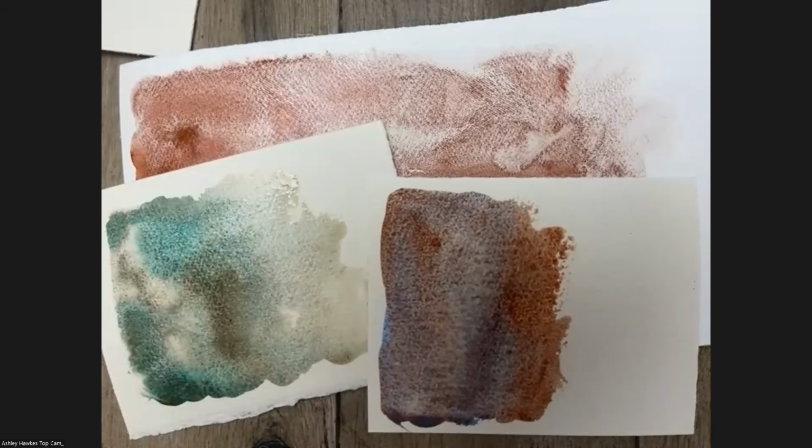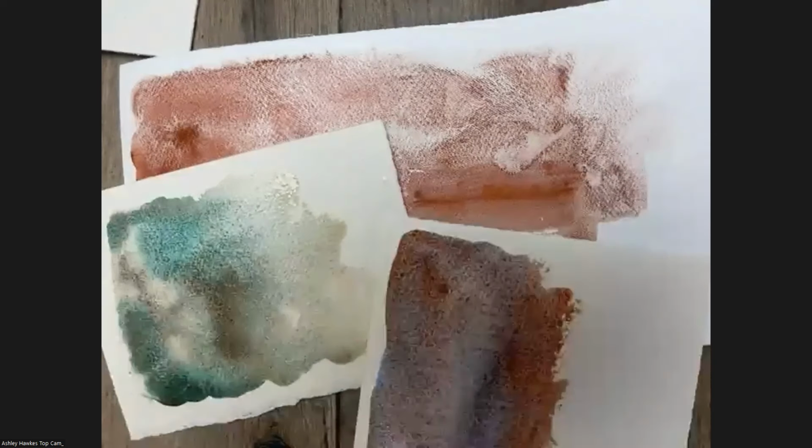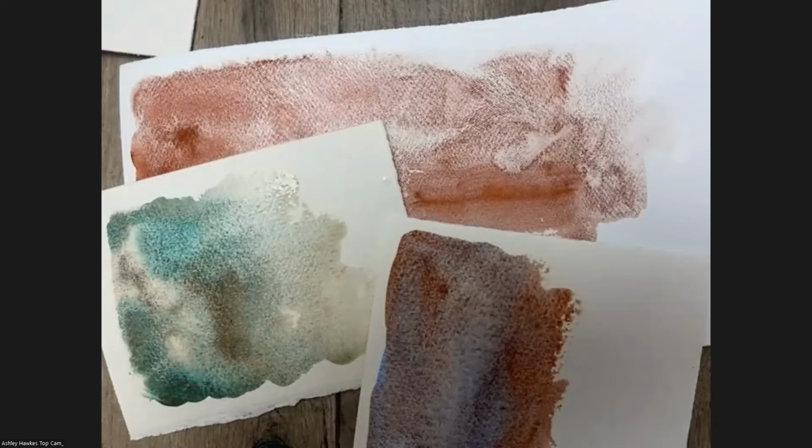I know there's other brands that have a lot, people are coming out with granulating colors. The thing is, if you take multiple granulating pigments and mix them together, you're going to have that, quote unquote, super granulation that is so cool and so popular right now. So play around with it, see what your box has and see what you can come up with.